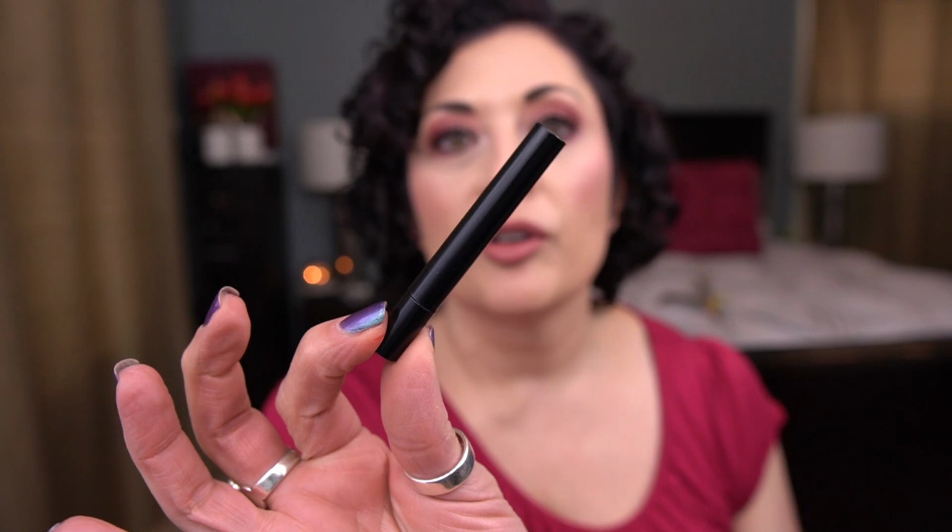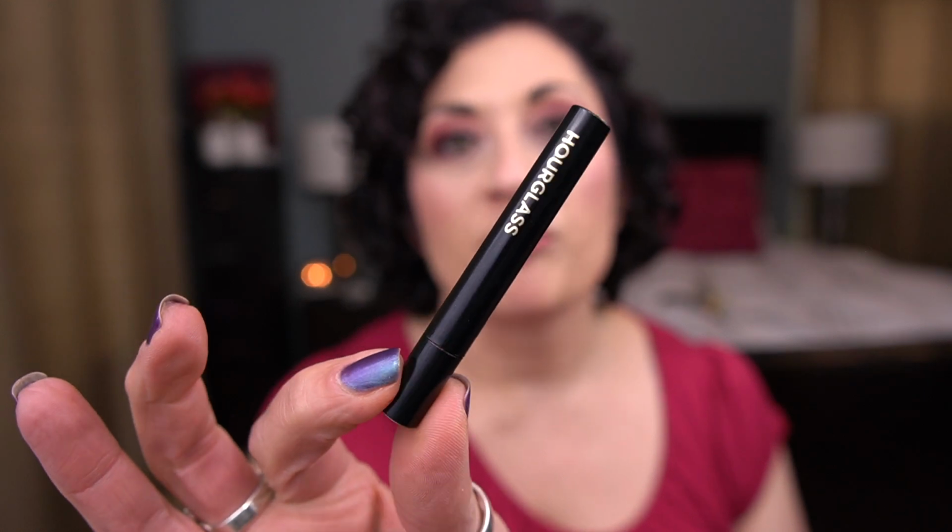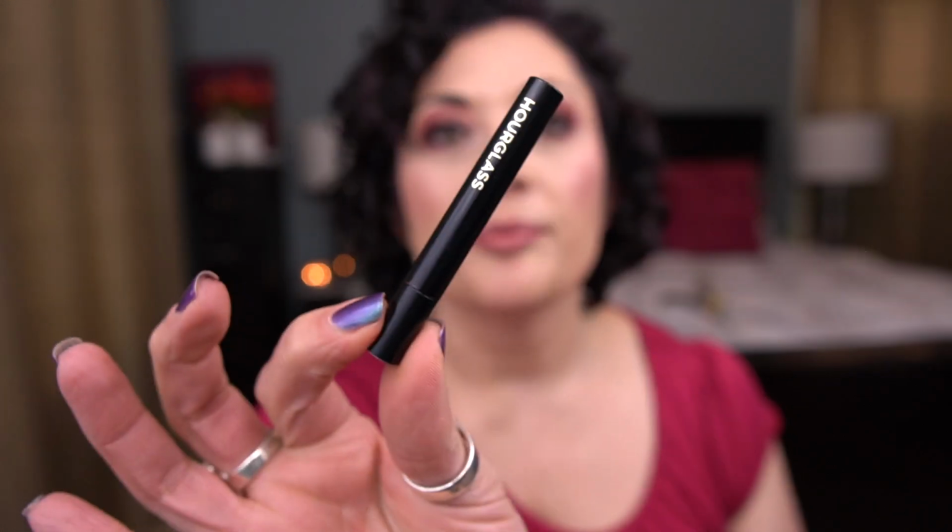This is by Hourglass for the letter H. And it's the Confession lipstick in One Time. So I did remove it from the component. So this is the refill. And there is a bit left in here, but I can't put it on my lips anymore. It smells funky. So I consider this done. I used like 95% of it. So it's done. Out of my collection.